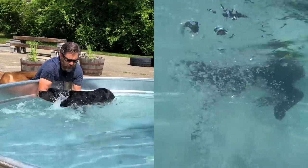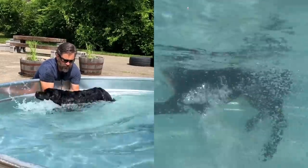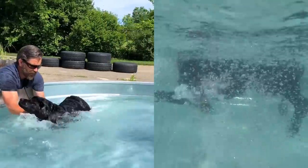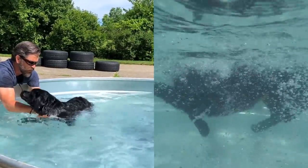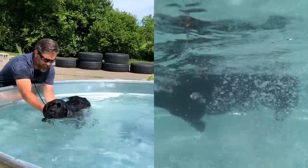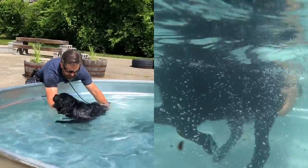Now, it's important to understand that I'm not really holding her up too much. I'm just like you're spotting somebody lifting weights. Just giving her a little extra help, just helping with her buoyancy.